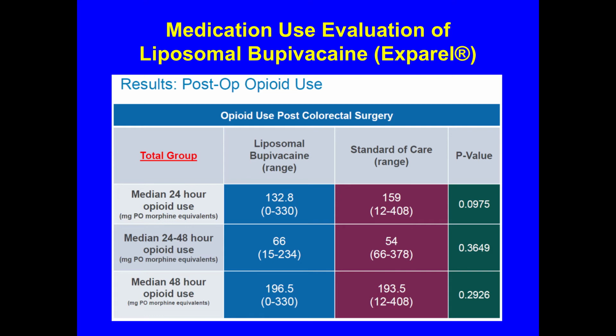On this slide, if we look at the 4 categories, the amount of 24-hour opioid use, the stretch between 24 and 48, and the median 48-hour opioid use, I think that if the question is, does addition of liposomal bupivacaine to the post-surgical procedure reduce the amount of opioids that need to be used, it does not appear to be a statistically significant difference. And in fact, as you can see there, they are essentially the same from our data, but certainly no statistical significance. So that's one question that we felt comfortable being able to resolve.